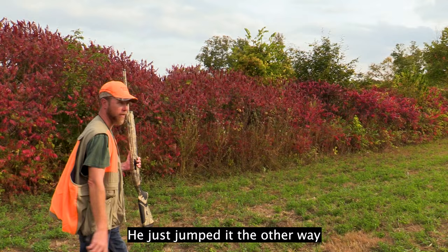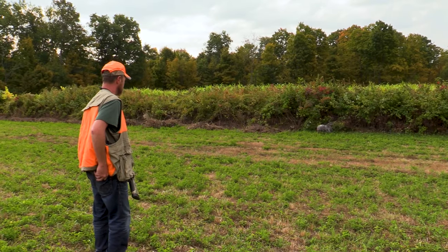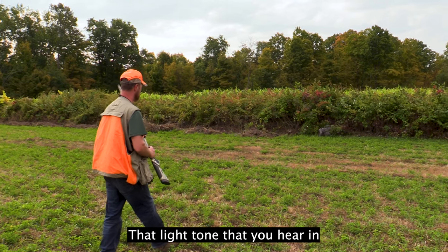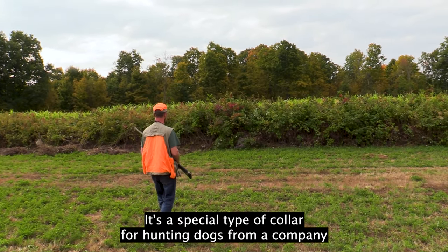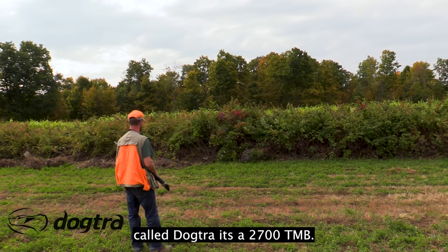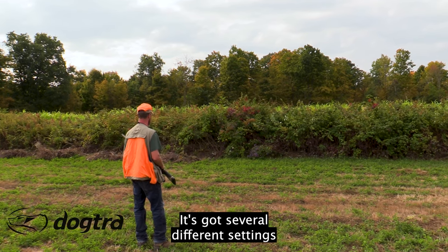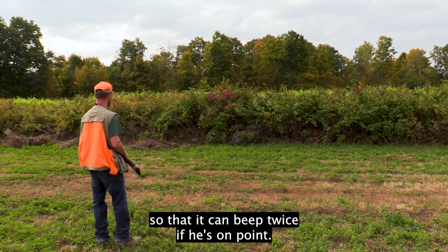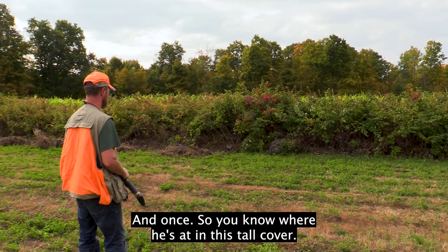He just jumped the other way. That light tone that you hear in the background is actually coming from Maverick's collar. It's a special type of collar for pointing dogs from a company called Dogtra. It's a 2700 T&B. It's got several different settings so that it can beep twice if he's on point and once so you know where he's at in this tall cover.